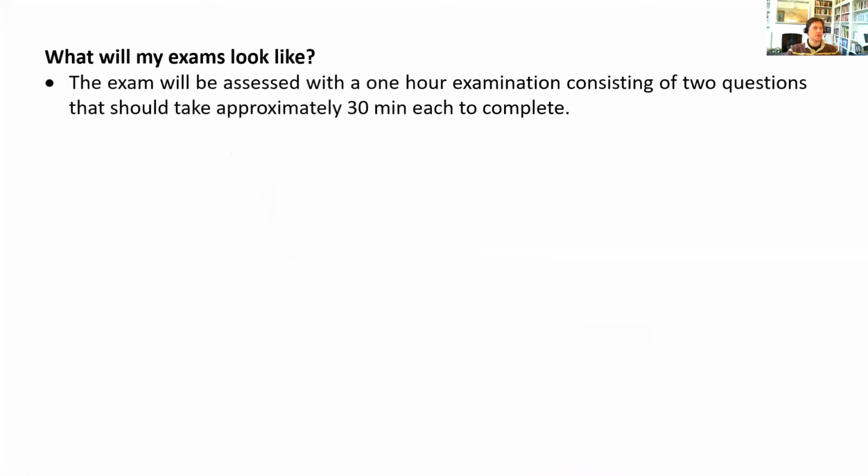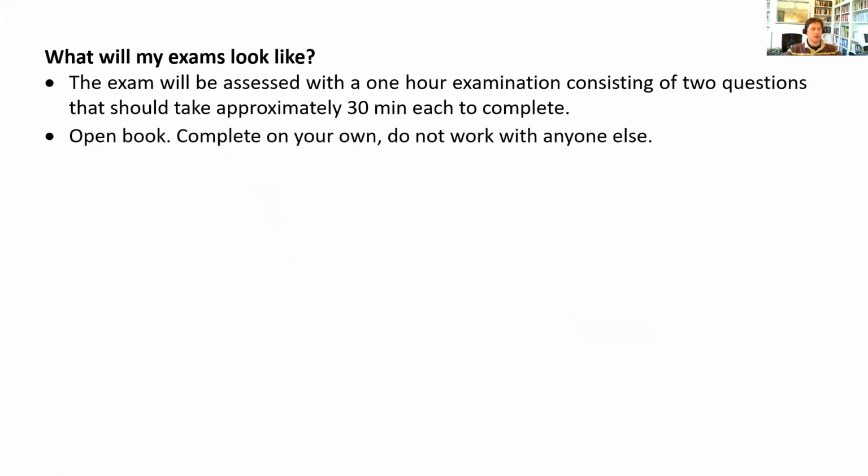So what will your exams look like? They will be assessed with a 1-hour examination with 2 questions, which should take about 30 minutes each. They are open book exams, so you can look at the internet, your notes, and textbooks, but you have to do it on your own. Don't try and work with anybody else.